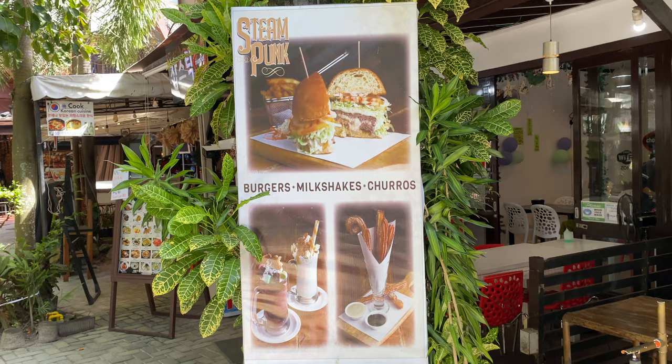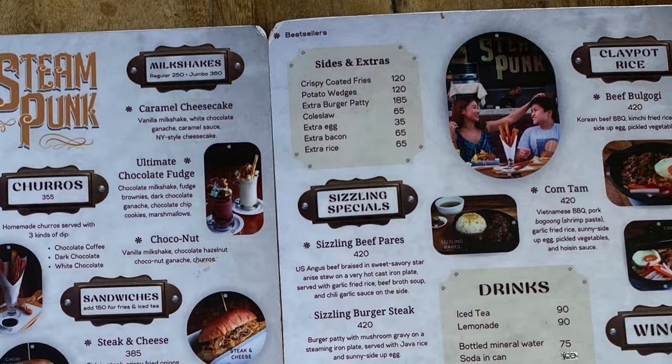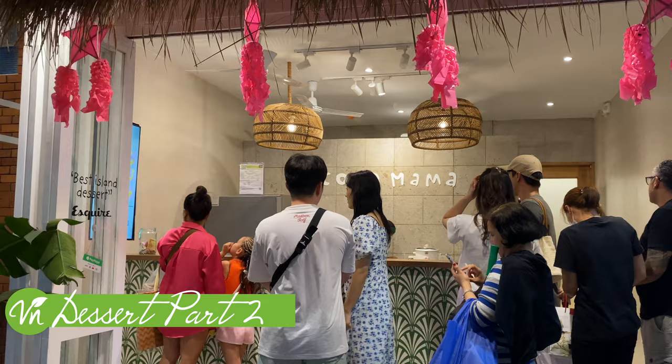How is it? Good. We noticed that most bars usually have something on their menu that we can order as a vegan. For example, this steampunk bar has coleslaw, potato wedges, and rice. We found this awesome coconut ice cream place and just couldn't resist. Dessert, round two!